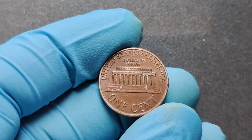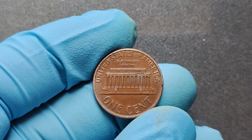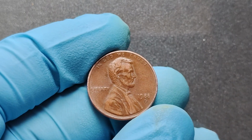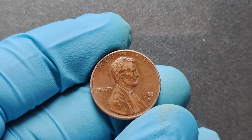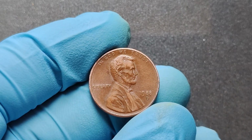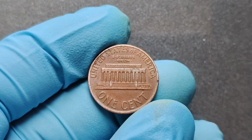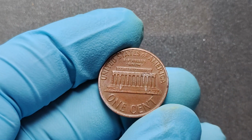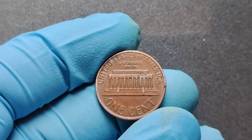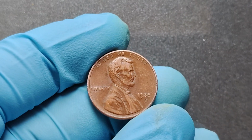Now, here's the part you've been waiting for. How to check if you have one. Grab a magnifying glass. Don't have one? Borrow one from that uncle who still collects stamps. Look at the reverse, the back, of the penny. Focus on the word America. If the A and M are touching or nearly touching, congratulations. You might have the rare variety. Step 3. Check the mint mark. It must have a little D under the year 1988, meaning it was minted in Denver. Step 4. If you think you got the real deal, don't start spending your millions just yet. Get authenticated by a grading service like PCGS or NGC.